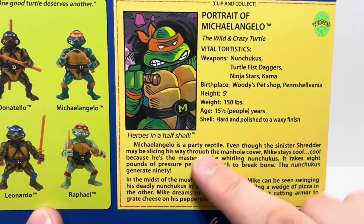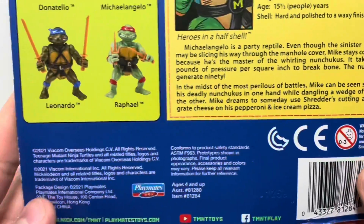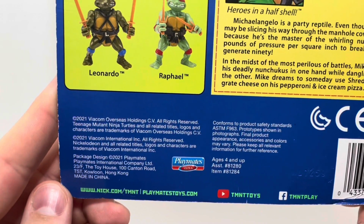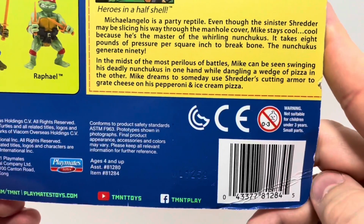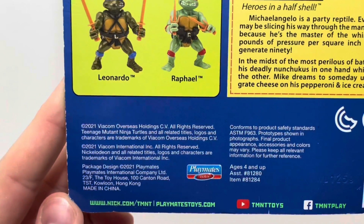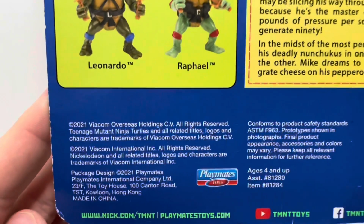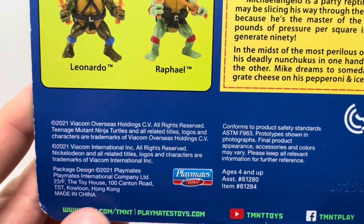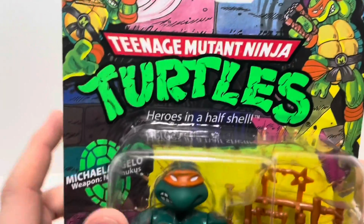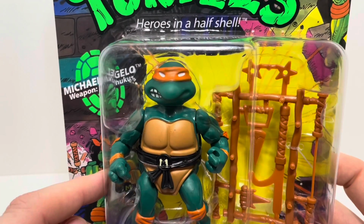But did you know Michelangelo is a party reptile? I didn't know that was an actual classification of reptile. But yet you've got all the usual rubbish on the back with Sad Onion Child websites 2021. Oh, so these are last year's, but obviously made in China. So they might be Teenage Mutant Ninja Turtles, but they're Chinese Teenage Mutant Ninja Turtles.